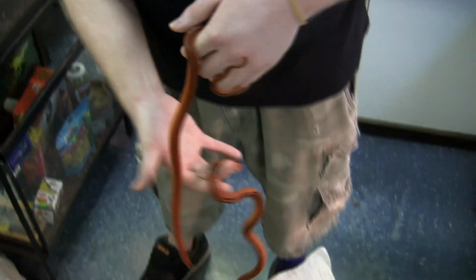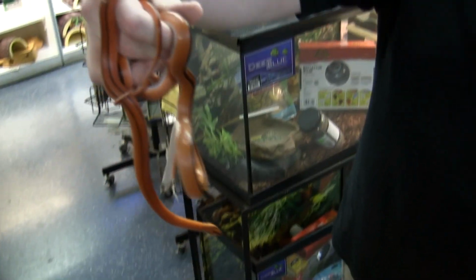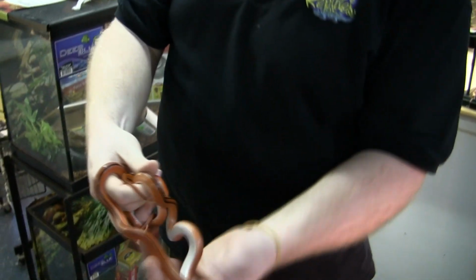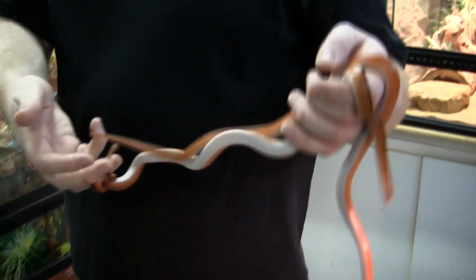So the porphs are where we're going to wrap it up here. They're just awesome. Look at those. Some prettiest snakes in the world. All courtesy of our friends in Asia.